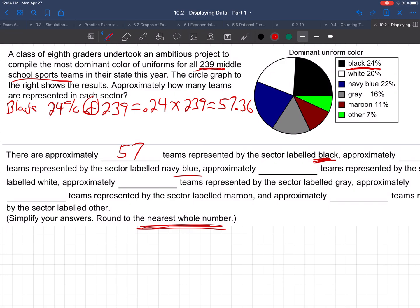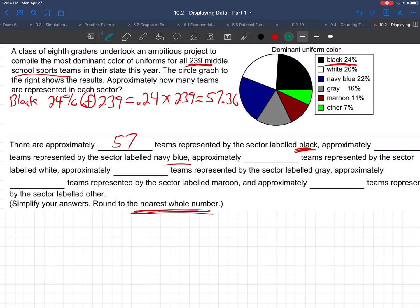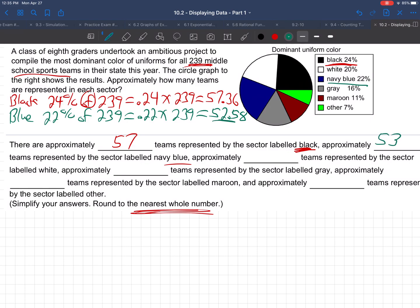We're just jumping to blue next. Approximately how many were blue? For blue, what percentage was it? Navy blue, 22%. 22% of the 239 schools had navy blue. So that's 0.22, changing it to a decimal, times, because of means times. So 0.22 times 239. I'm getting 52.58. Rounded to the nearest whole number, that 0.5 goes to 53.